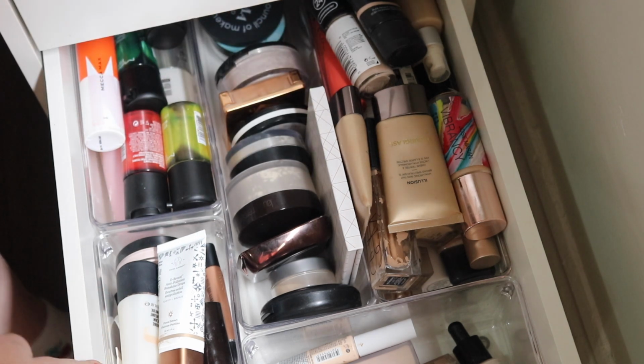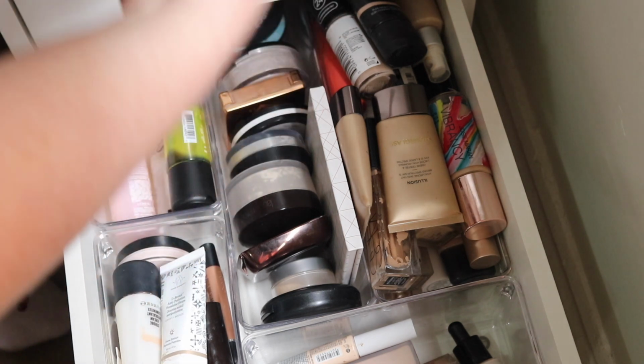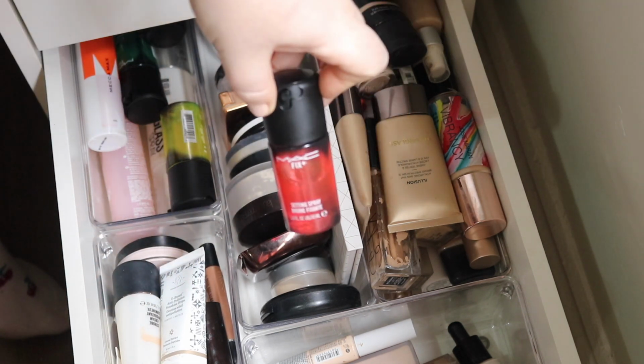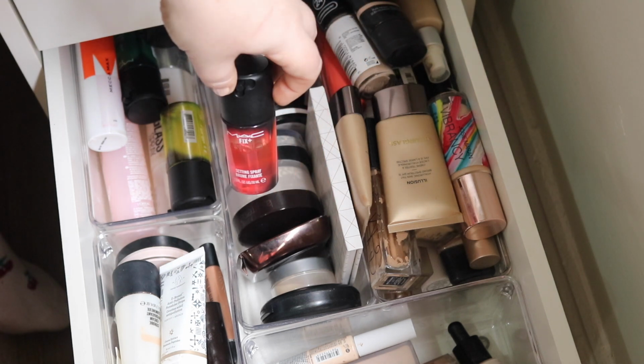Okay, and then setting spray. These are new to me. Let's go with Passion, shall we? It's like those mini ones that MAC brought out. I haven't even used it, so let's try that one.